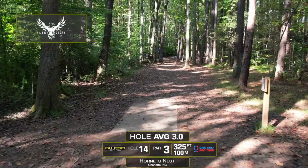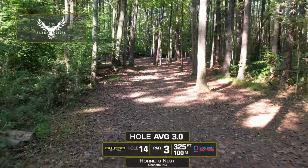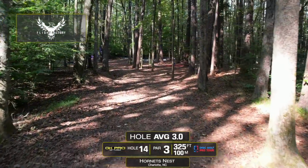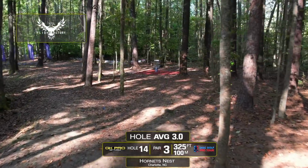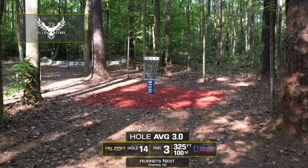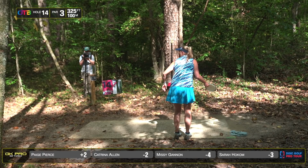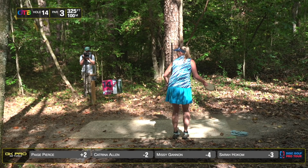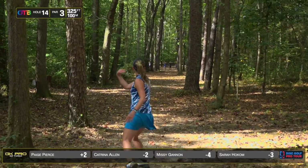Hole 14 is 325 feet, straight down the tunnel and then to the right. It shapes up pretty well for just a tight, straight sidearm that fades or a late turning backhand. You can throw a mid or a fairway, or some of these ladies can probably throw putters on the backhand. Being straight is a good error to make. You don't want to go left and an early right. There's some gaps over there.